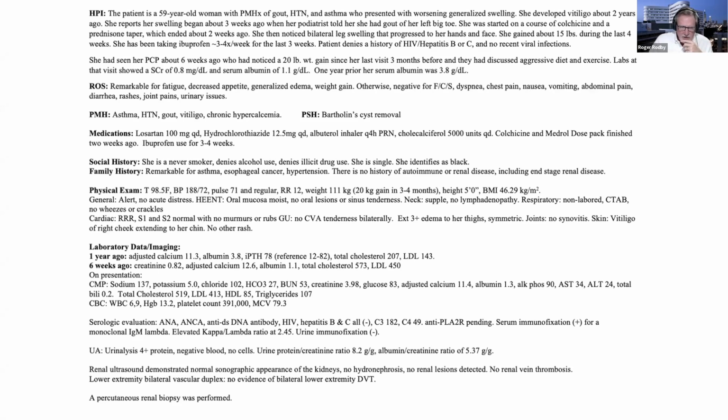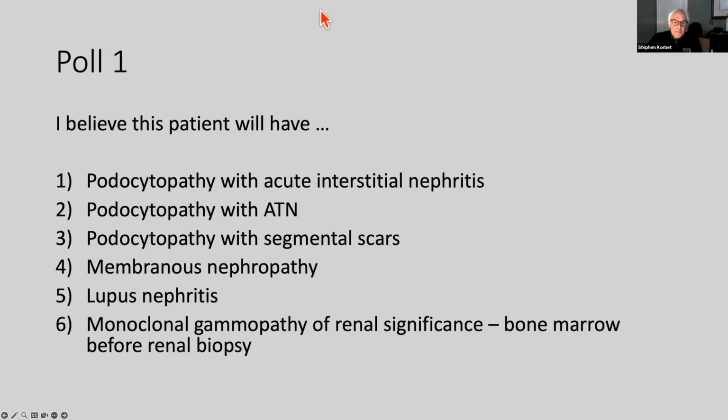All right, we're going to start with a poll. I'm being very progressive here. I hope you appreciate how progressive I am in my terminology in my new poll. I want everybody to vote on this. I believe this patient will have a podocytopathy with acute interstitial nephritis, a podocytopathy with acute tubular necrosis, a podocytopathy with segmental scars, membranous nephropathy, lupus nephritis, or 6, a monoclonal gammopathy of renal significance. In other words, you think a bone marrow should be done before a renal biopsy.